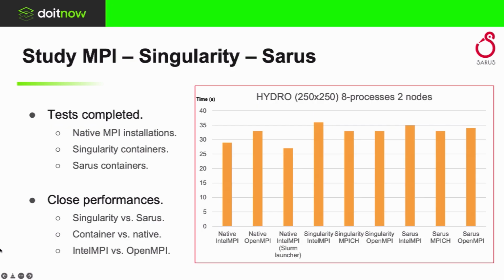And these are the results that we got. We tested Sarus against Singularity, which was already deployed on the SecNes. It was our baseline. And we tested it against a native implementation of both Intel MPI and OpenMPI. We can see here that the best performance is always with the native Intel MPI, and then we have both container technologies very close.